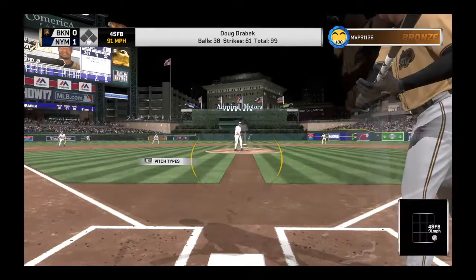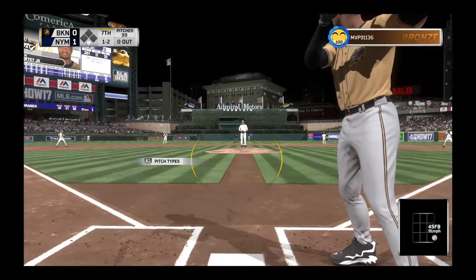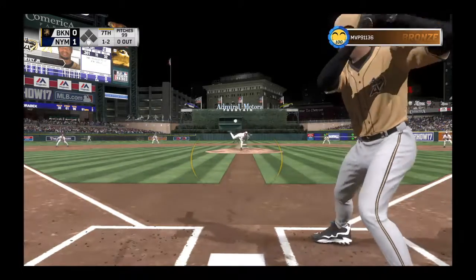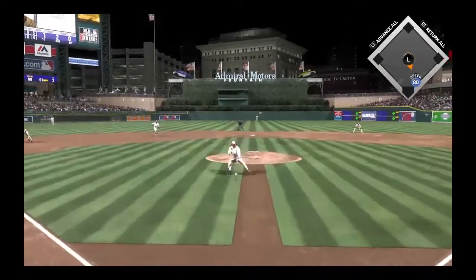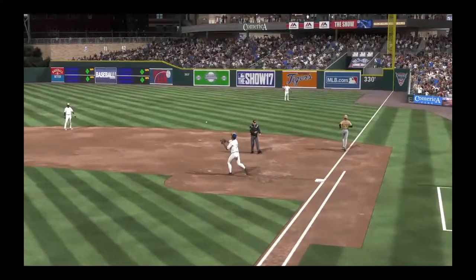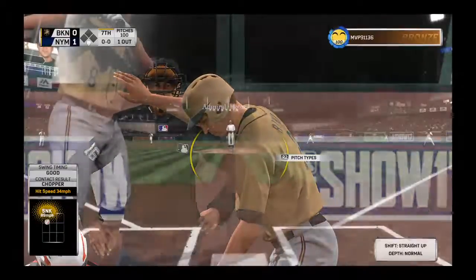Called strike on the inside, and he can't believe it at the plate. It's one and two now. And the pitch. Weak grounder back to the mound. And the throw to first is in time, so the leadoff man is gone here to start inning number seven.